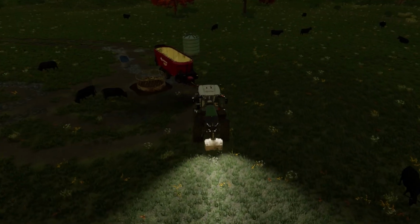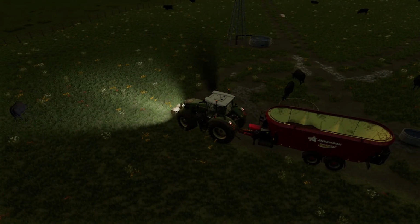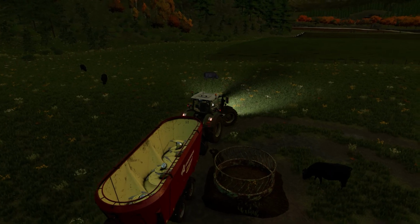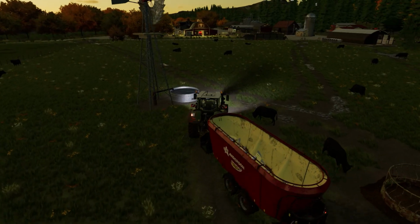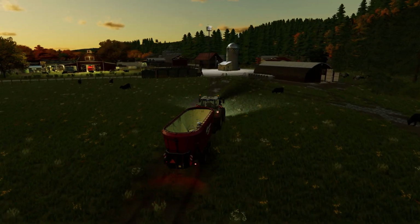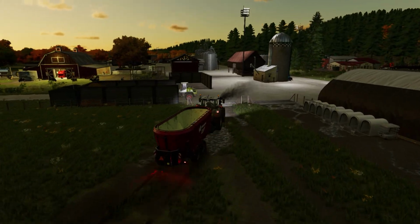Let's just have a quick peek here. Get that hooked up. We gotta unload the rest of what we got in here. I'm sure they'll be happy with a little bit more fresh food. Not bogged down there. That's what we want. That's what we want. What we really, really want. Fantastic. So, you know what? That might be the way to go.